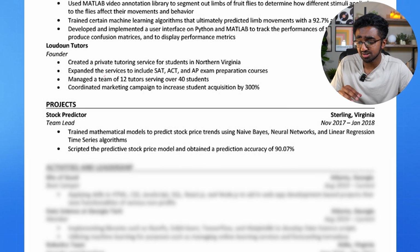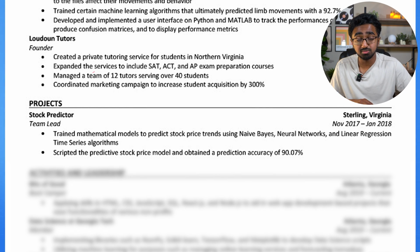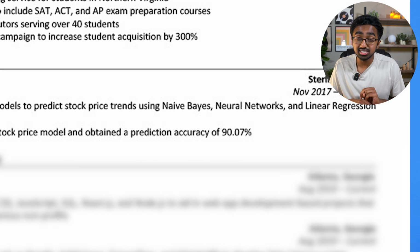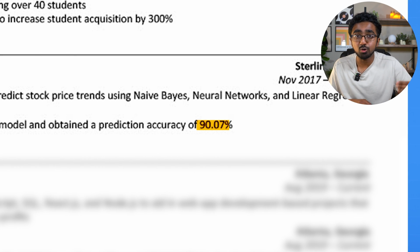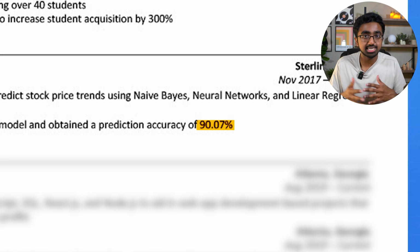So I talked about the description of the project. I talked about neural networks, naive Bayes, linear regression, time series algorithms. It really helped out for those data engineering type interviews. And I also included, once again, a performance metric, 90.0% accuracy, which is huge in the whole data science ML space.